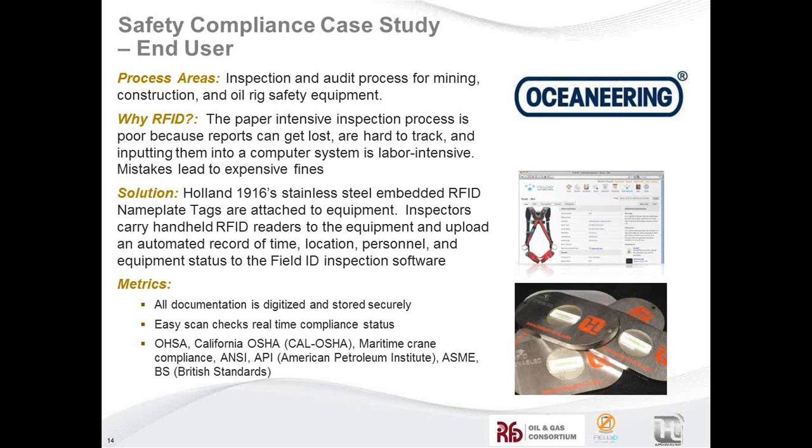What's the end result for a company, like an end user? I'm using a very abstract example of a remotely operated vehicle, but this can also be done on, for example, a harness, a full body harness. It can be used in lifting and rigging. Wherever there has to be an inspection, a compliance procedure conducted, or a safety audit trail, RFID really helps eliminate those problems.